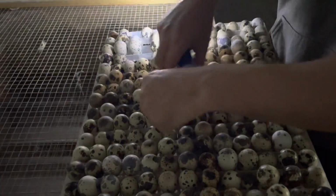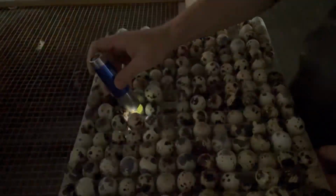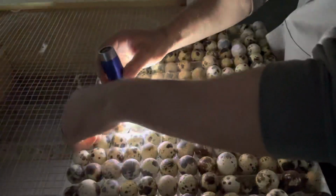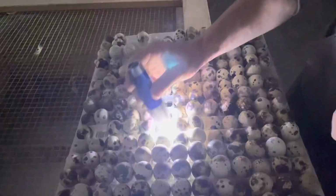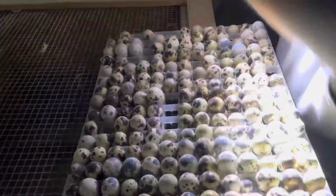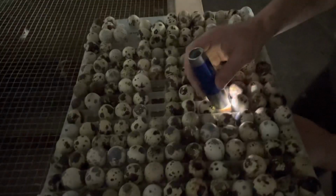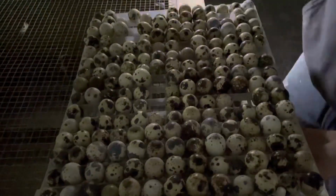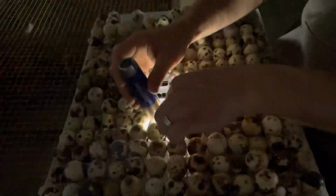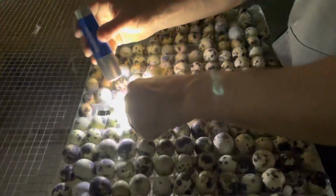They're just so big. So as you can see, I'm not pulling that many out, and the ones that I am pulling out are pretty massive that I didn't think would be fertile anyway, or be able to develop. So far I'm pretty happy with the fertility rate. Probably should work on the incubator a little bit. It's not exactly where I recommend it at, but it does okay. That one actually broke in the turner.